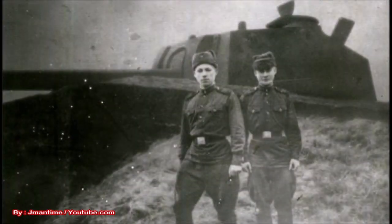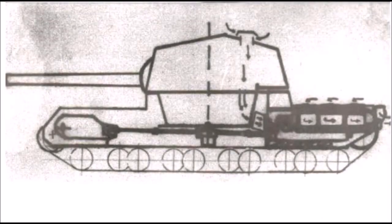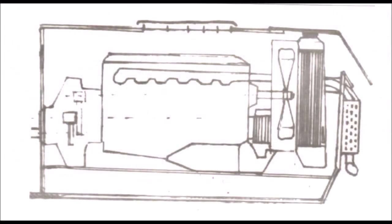And I have seen these sketches over the last couple of years, so I don't know if these are authentic sketches or just reproduction sketches made years afterwards. But the sketches do look authentic, and they are based on what the Soviet demolition crews saw before they destroyed this vehicle in 1945. So what do you all think? Is this vehicle here a Type 100 OI?